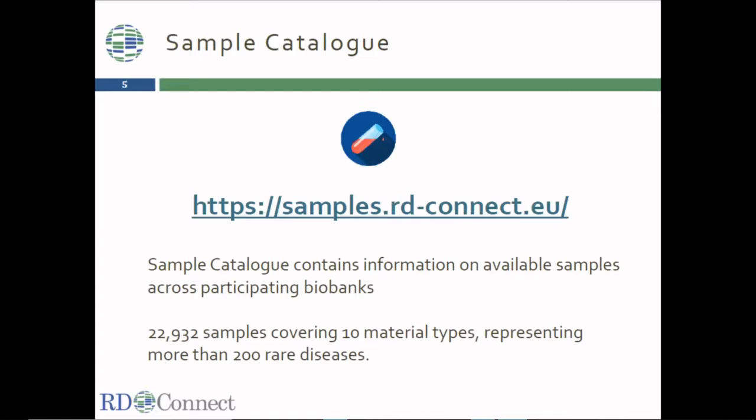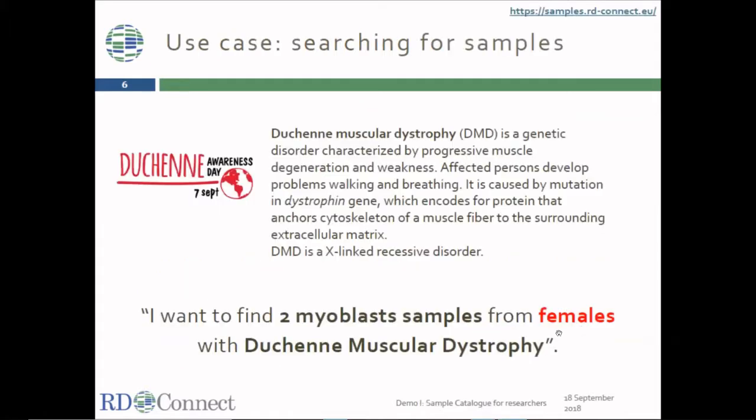Instead of having them go to different biobanks, trying to browse them, we've pooled sample collections from participating biobanks into a catalog. So a researcher would have only one place to go, this URL, to look at many samples all at once, browse different materials, and find them on a one-stop site. That was the ambition.